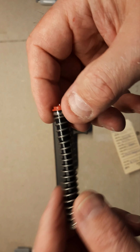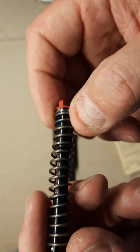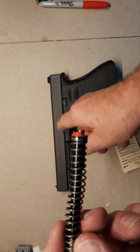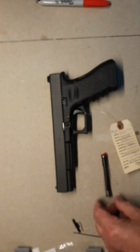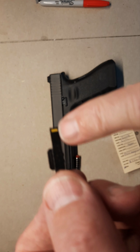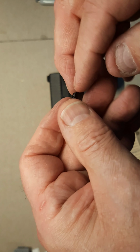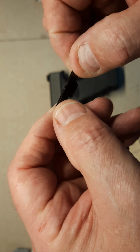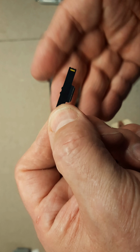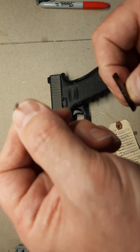So what this consists of is your laser, and a whole new slide rod, your guide rod, whatever it's called. It's the rod and a new slide stop. And it has these little color-coded things on them, right? What's different about it is it has these little bumps right there. You see the little bumps? Those little bumps are what's going to intersect into your new spring.